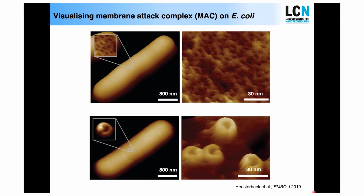As a consequence, the basic question, how does the membrane attack complex kill bacteria, is still unanswered. And I'm afraid I'm not going to give you an answer in the remainder of this talk, but I'm going to give you some hints that we have that mechanics of the cell envelope might play a role there.